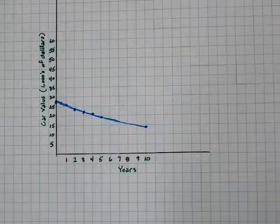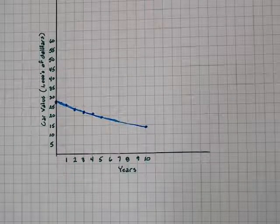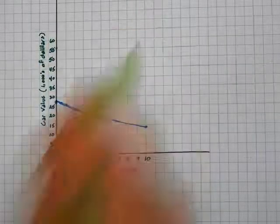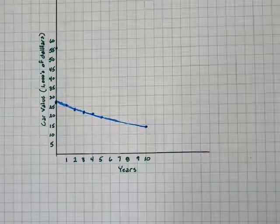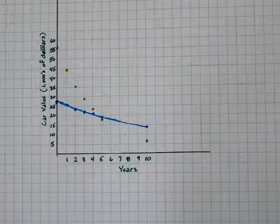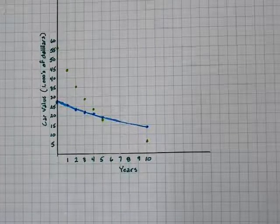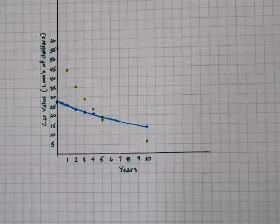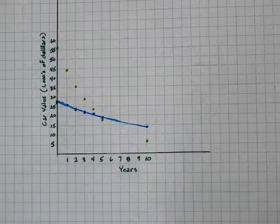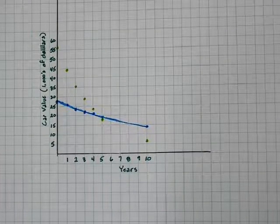Okay, so the next one, Escalate. It starts at 56,000. So 56,000, I'm going to say, is about right there. Sounds good. And let's fill in the rest of the points here. All right, the Escalate ended up looking a lot better. So we can see that this one starts off higher, but then goes down faster because this one's losing 20% instead of just losing 6% each year. So we see that we've got a much more pronounced exponential curve going on here. So let's just draw the best line that we can between these points.